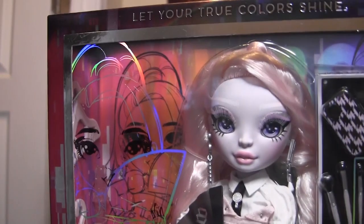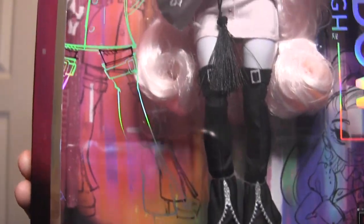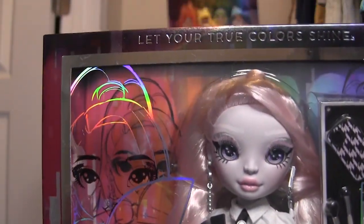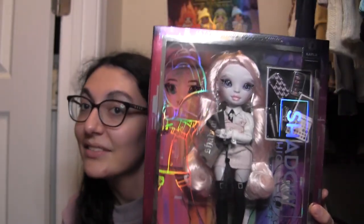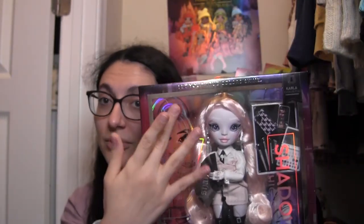Anyway, let us look at the beautiful new Shadow High boxes. There she is. Oh, she's so cute. I love her so much. Over here, there's this shiny embossing kind of onto the plastic of her, kind of drawn like a fashion sketch, which I think is really pretty, and it's reflected again in the cardboard backing of the box.